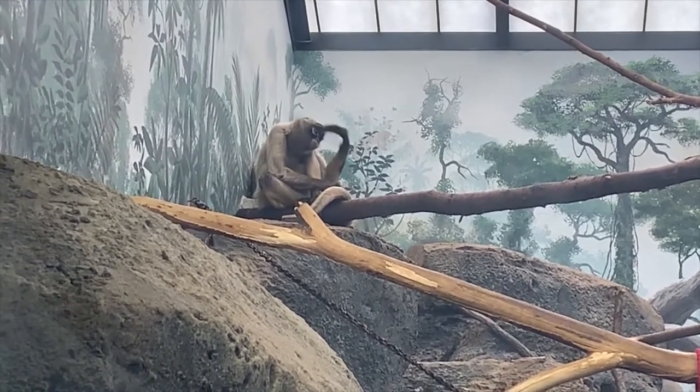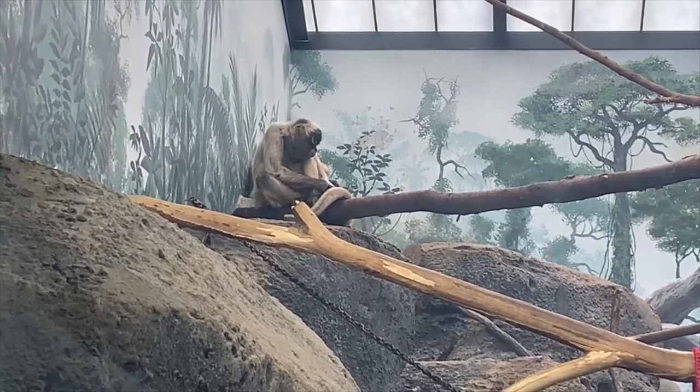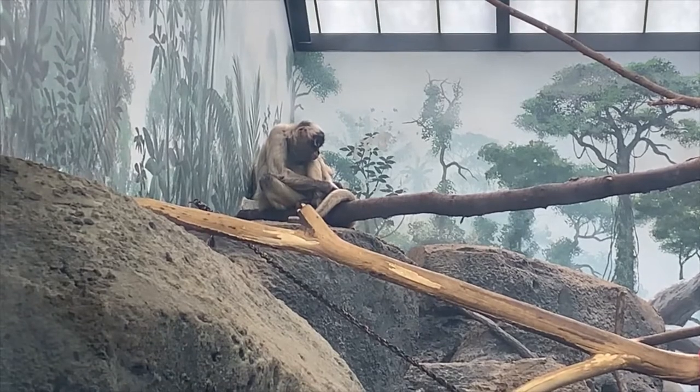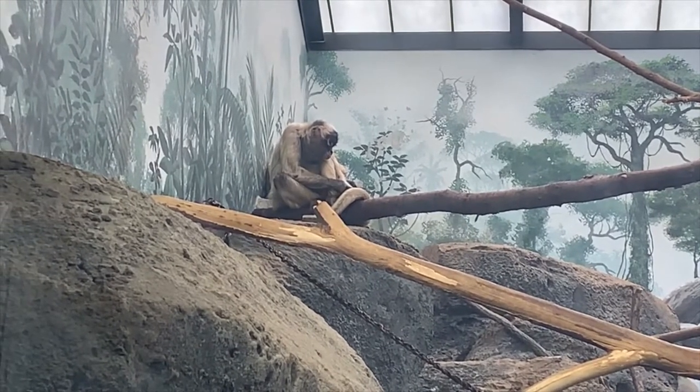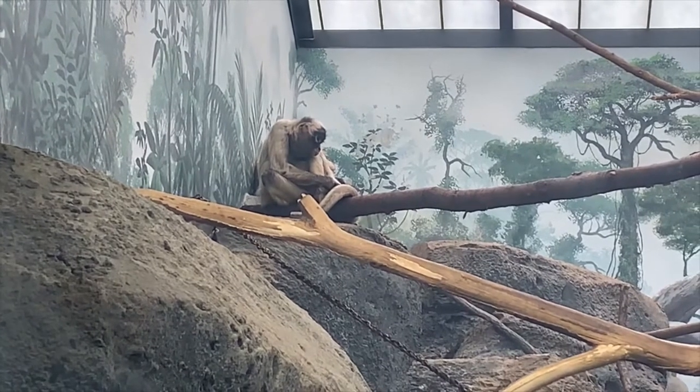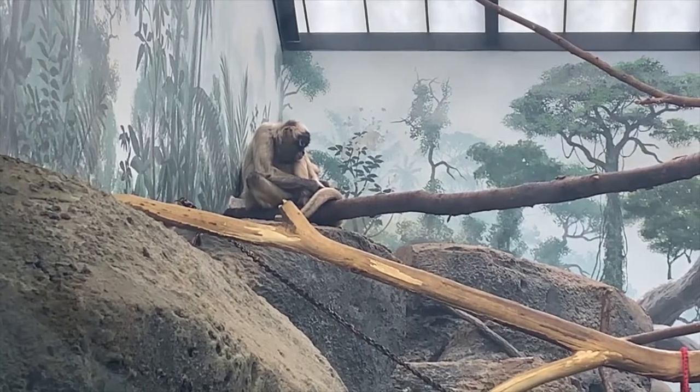So these guys, they'll eat fruits and leaves, sometimes barks, and whatever else is available up at the top of the canopy where they hang out. They don't come down to the ground, if at all, because, like I said, they are not very well adapted to walking on the ground.